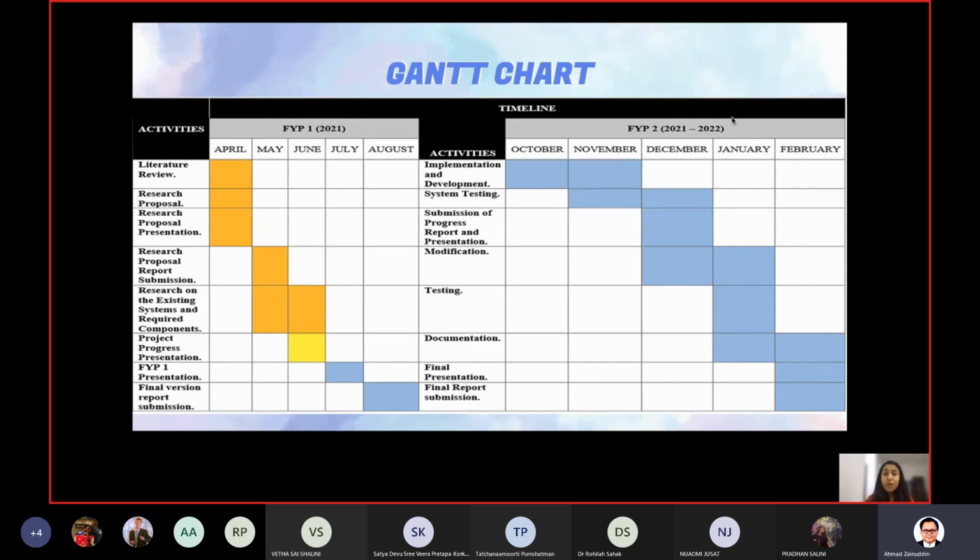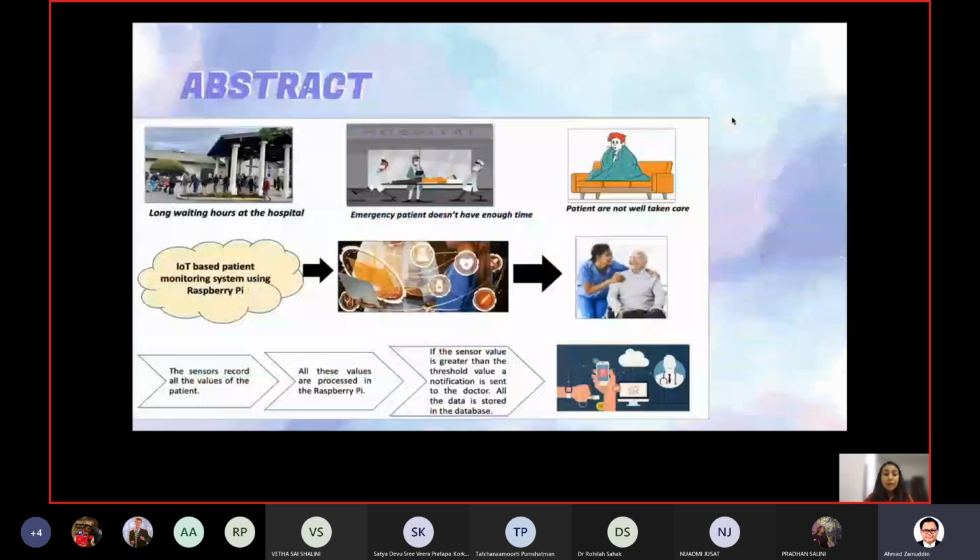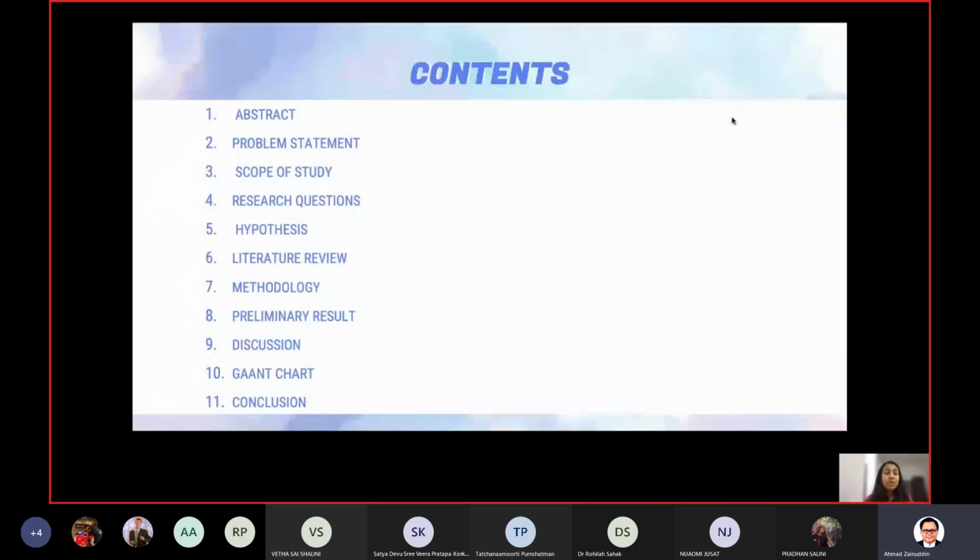So thank you so much, sir. And I have covered all the components from my contents, which are abstract, problem statement, scope of study, research questions, hypothesis, literature review, preliminary result discussion, Gantt chart and conclusion. So thank you so much, and thank you.